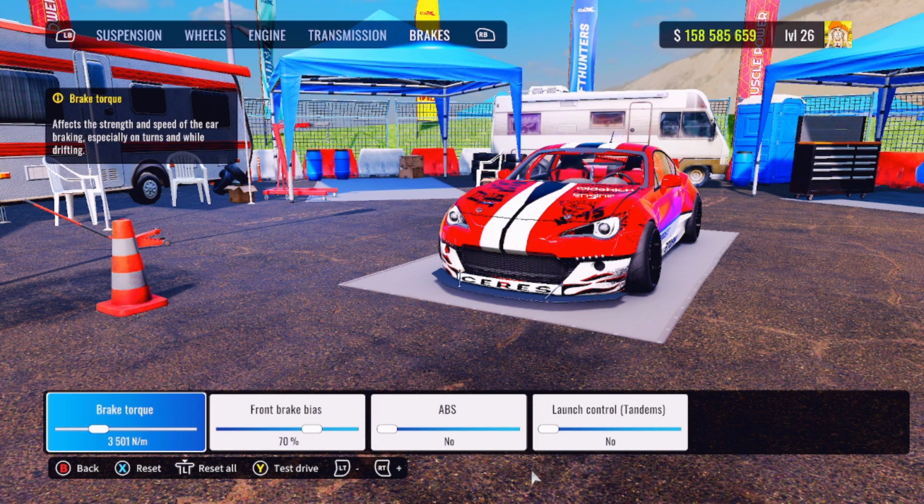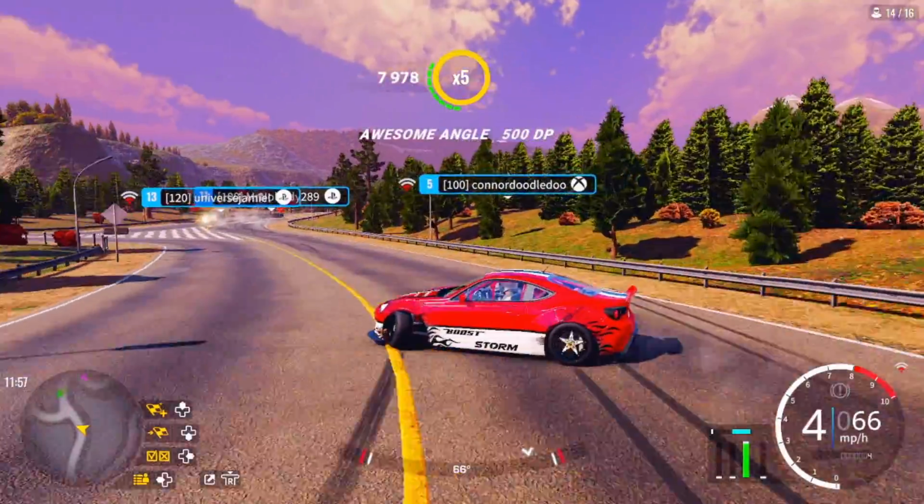Now for the brakes, I run the same brake settings on every single car, so if I ever miss out on the brakes, you already know what to do. But the brakes is going to be 3,500, and then brake torque is 3,500, and then your front brake bias is going to be 70%.